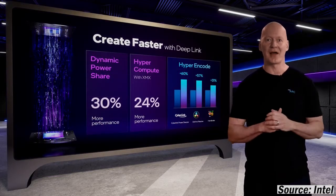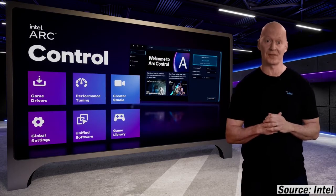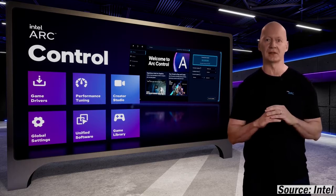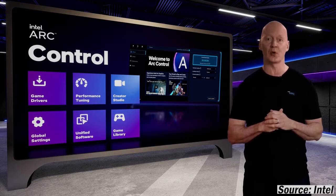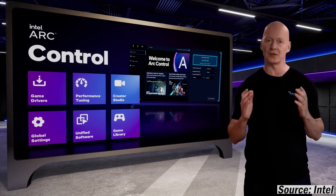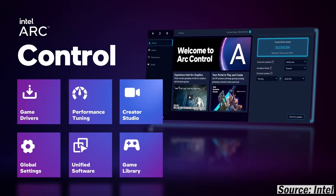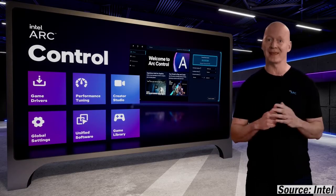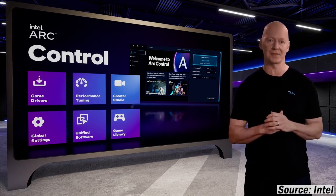Deep Link maximizes platform performance through software, and we've invested as much into Arc software as the hardware itself. We have a dedicated team focused on delivering day zero game-ready drivers, which you'll be able to track in our new Arc Control interface. It's an all-in-one hub that puts you in full control of the Arc experience. Arc Control includes custom performance profiles, built-in streaming, a virtual camera, integrated game-on driver downloading, automatic game capture, and a lot more. It also supports both Intel Iris and Intel Arc GPUs for a unified software experience, and no login is required.